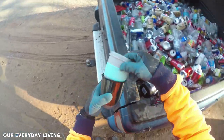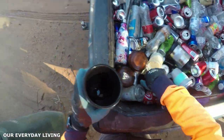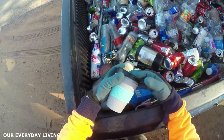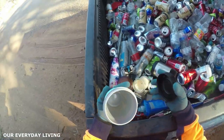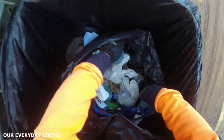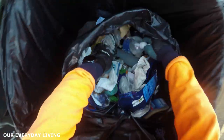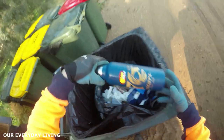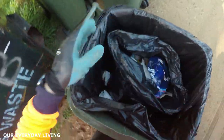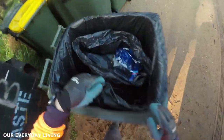Well, that might be the base. Well, that's a fancy bloody thing. No, that's not for that. We'll take them anyway. Someone's had a clean out. Oh. Hand sanitizer. Someone really had a clean out. There's another one of those flies. Damn. That's still got fly spray in it. We're going well today.